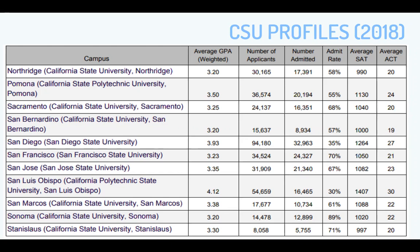But San Diego and San Luis Obispo are known to be very, very selective, even more selective than a couple of the UCs. If you look at even San Diego, 94,000 people applied in 2018, and only 32,000 were offered admission, so an admit rate of 35%. But that doesn't mean that 32,000 people enrolled the following year. It means they were offered admission, and some of them decided to accept the offer or had other offers. So 35%. It seems not that high, but when we compare it to the UCs, 35% is pretty high.